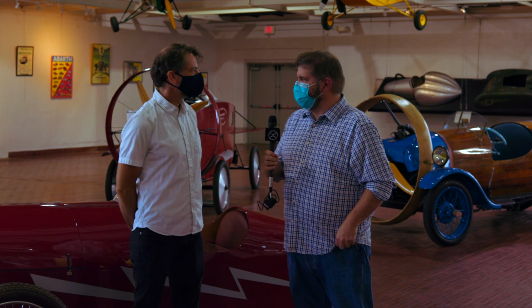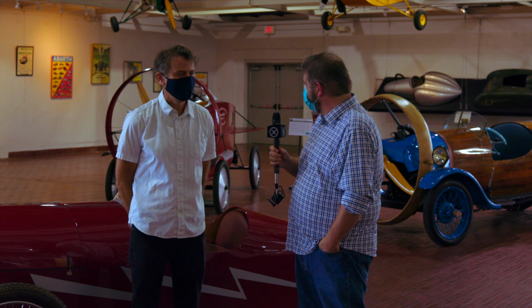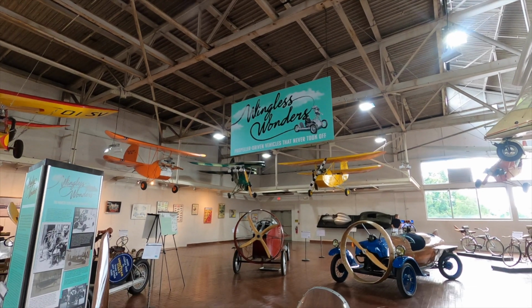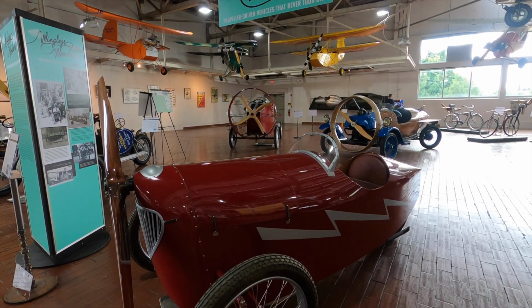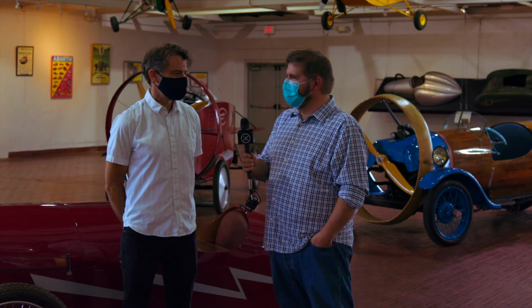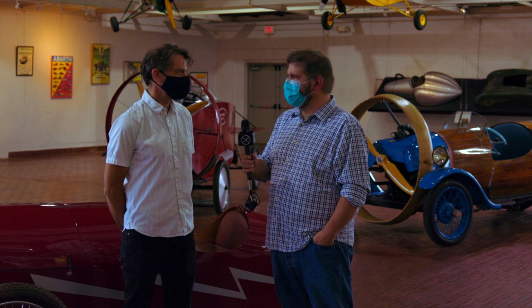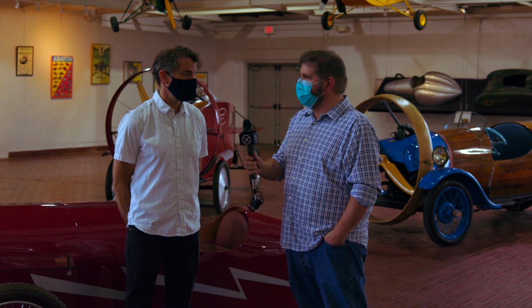So, Robert, we're in an area of the museum which is a little bit unusual because I notice most of the vehicles here have something pretty unique, and that is a propeller. So what's going on here? This is an exhibit of propeller-driven vehicles that we've amassed here at Lane, and they're very unique. It's hard to believe that some of these vehicles were actually roadworthy and designed to be on the road. They look like they should be in the air. They're just really incredible looking pieces.